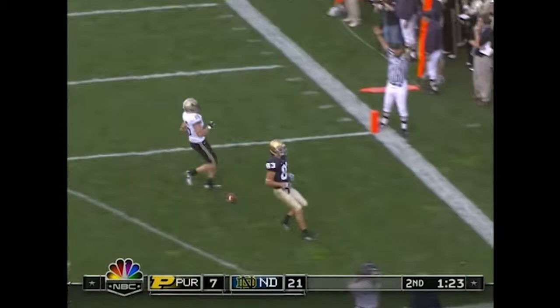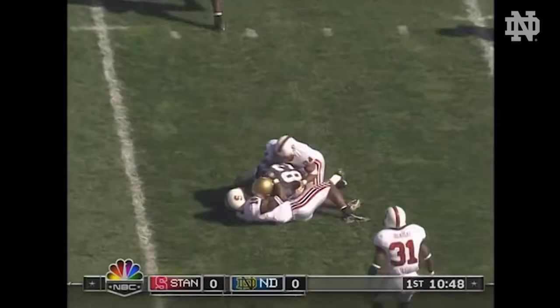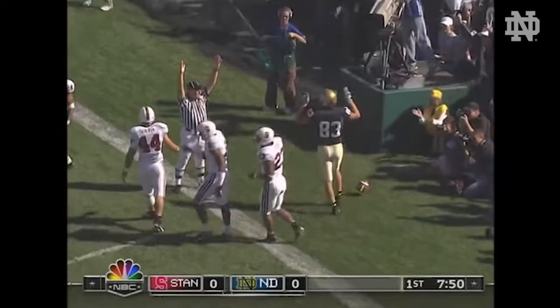Quinn's in the gun. Just a three-man pass rush. Quinn with time. Wham! Complete, threading the needle to Samardzija. First and goal, 9-yard line. Long Irish drive. Fake it from Quinn to Samardzija for the touchdown.